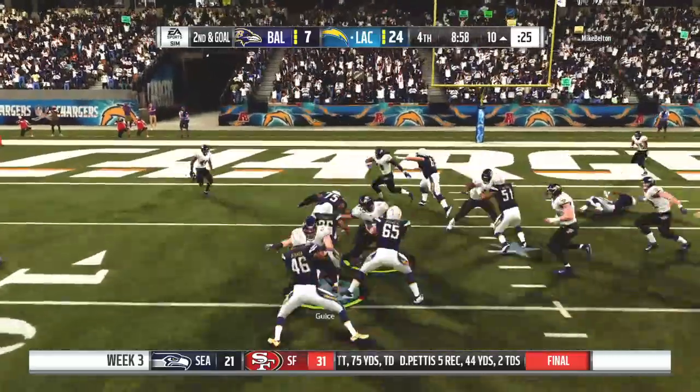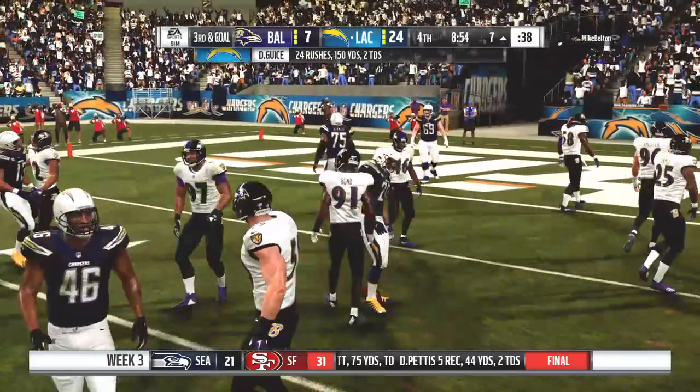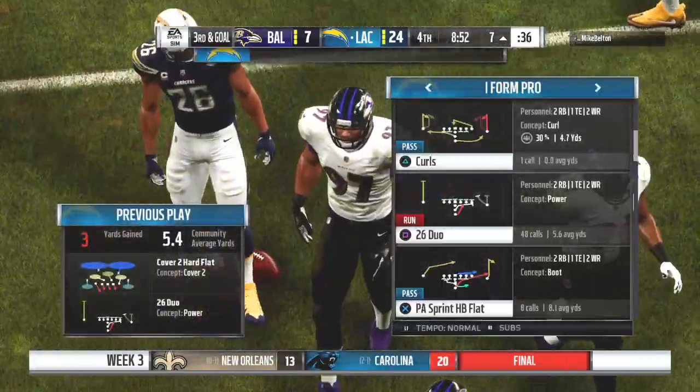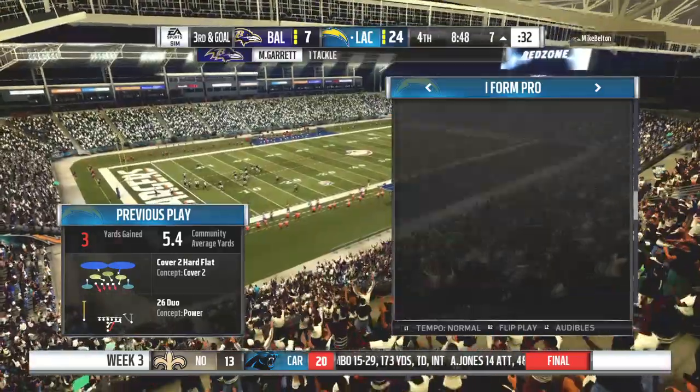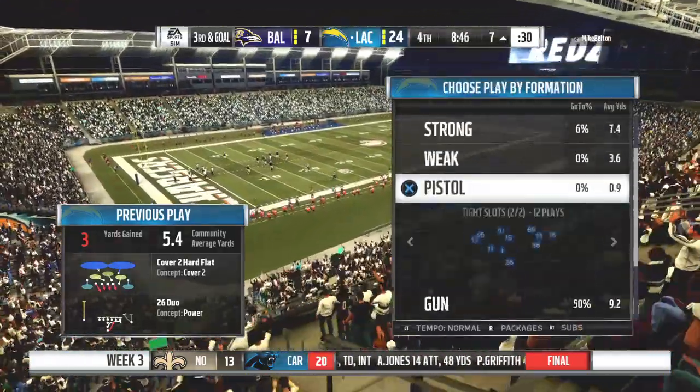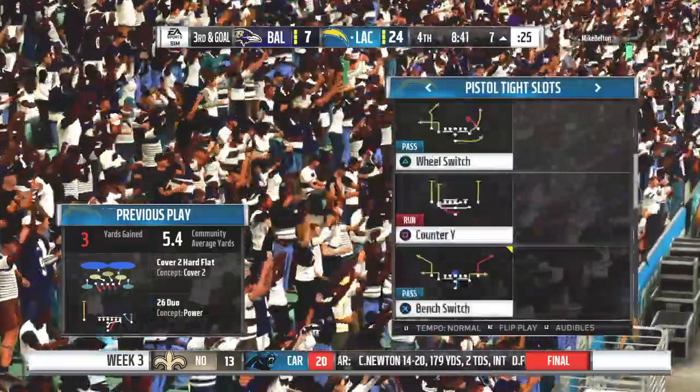They'll give it to him up the middle. And he will maneuver his way down to about the 7. It's a pickup of 3, but still a little work to do on 3rd and goal. Another good run for him. What else is new? That'll put him right at 150 yards for the game, so he's really made his presence felt in this one.